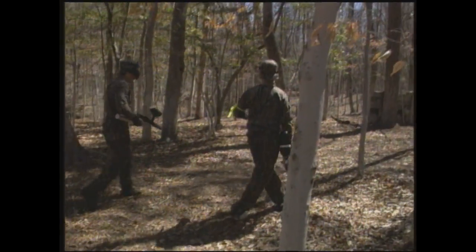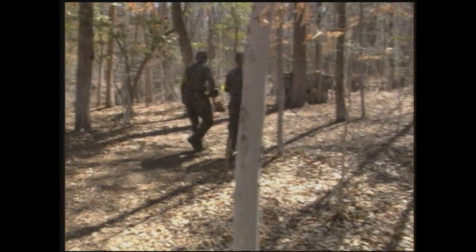We've got the Mossy Oak on here. We're in good shape. Don't be afraid to move. If they start shooting at you and you feel like you're in a bad spot, just run. Okay, should I stick with you or what? Yeah, stick with me. I'll keep you alive.